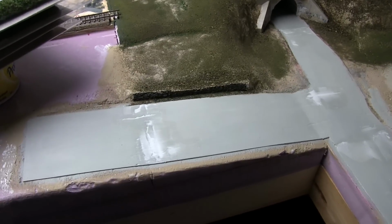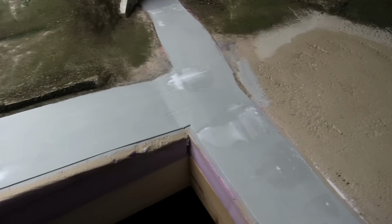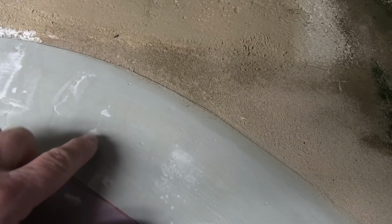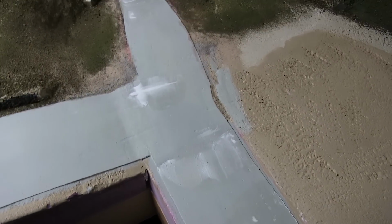Alright, a little more in progress. I did come back and patch the road with some Fast and Final, just to fill in some of the spots. I'm going to repaint the whole road now, give it another coat, and then maybe come back and detail some of these areas that look like they might have been repaired. When you look at a road, there's all kinds of lines from tar where they fix cracks and stuff like that. So I want to make it look a little bit more interesting.